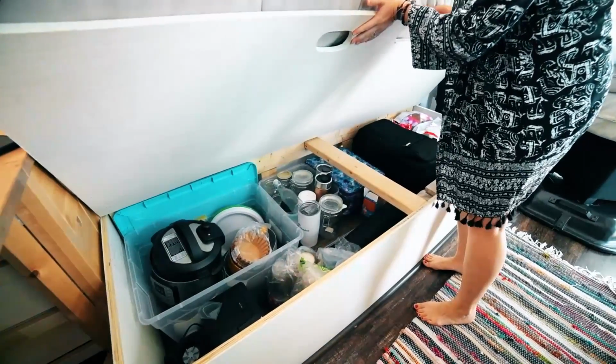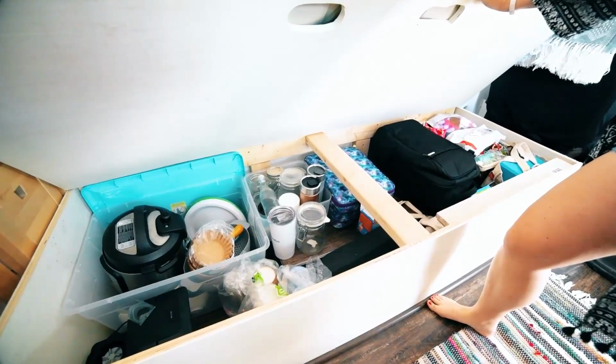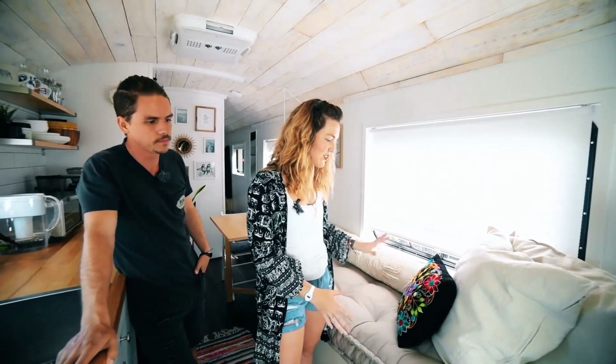Underneath our couch, we built it strategically to have more storage. It has extra cooking stuff, essentially things that we don't want to clutter up the outside of the bus, we keep under here. So this serves many purposes, and we absolutely love it.